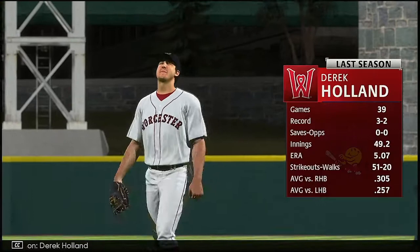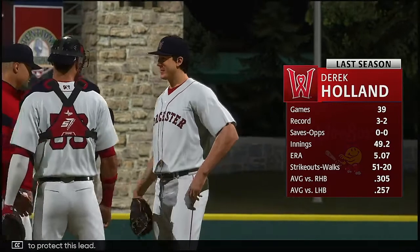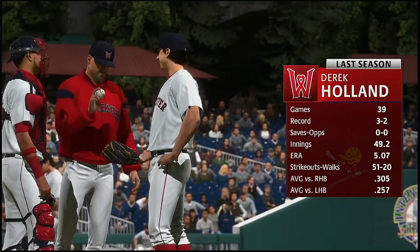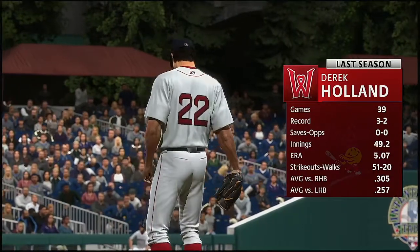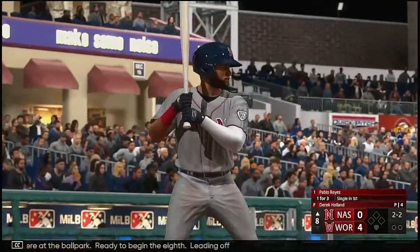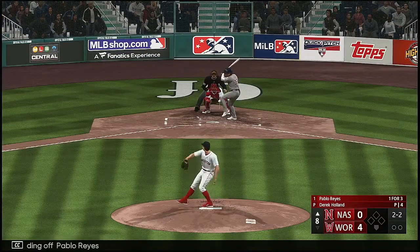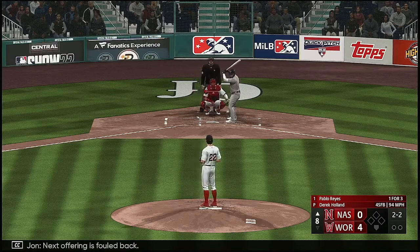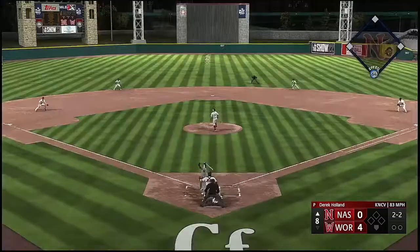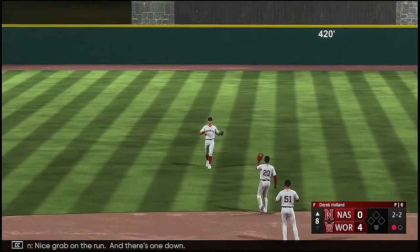Derek Holland takes over on the mound, trying to protect this lead. Here at the ballpark, ready to begin the eighth, leading off Pablo Reyes. Next offering is fouled back. And that one in the air, center field. Nice grab on the run. And there's one down.